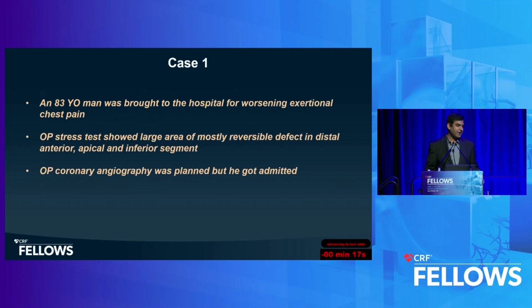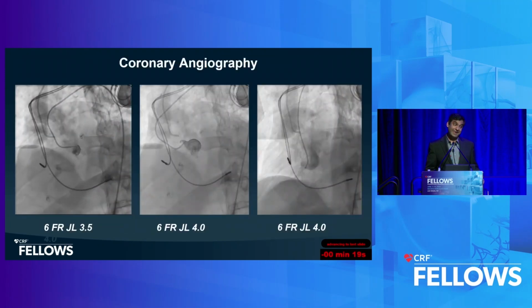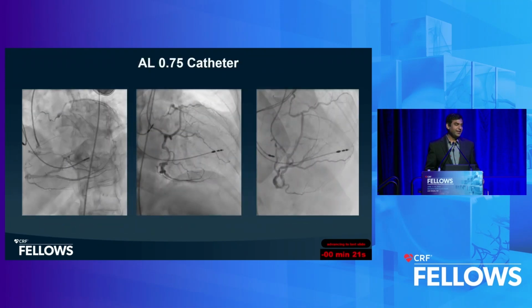They're very unforgiving with these times. Door to balloon.